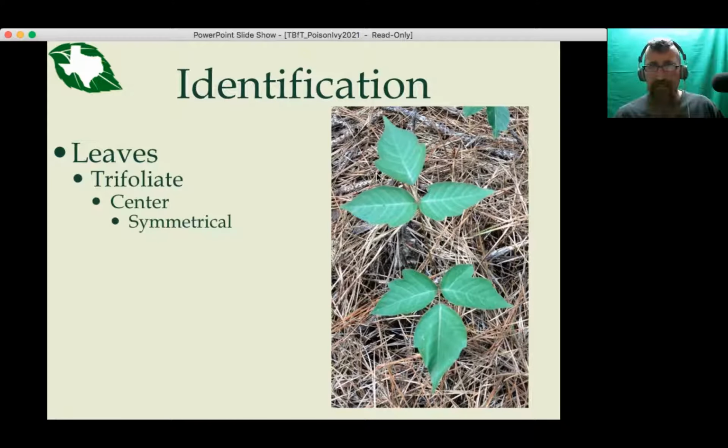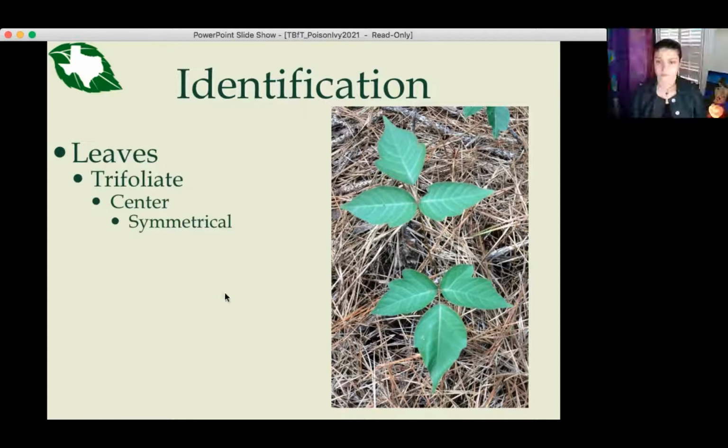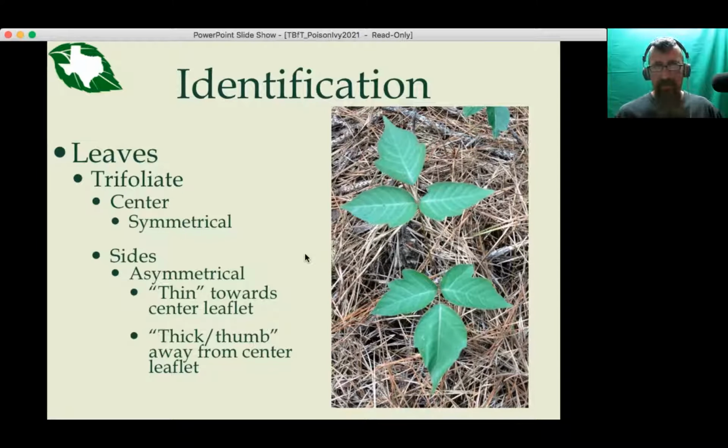The center leaflet of the three is symmetrical. It looks pretty much the same on either side of the vein. There might be a little difference, but the space on either side is pretty much equal. It's a mirror image, or really close to a mirror image, across the center vein. The side leaves are asymmetrical. If you look at the center vein, you'll see there is a thin side and a thick side. The thin side will be towards the central symmetrical leaflet, and the thick side will be away.